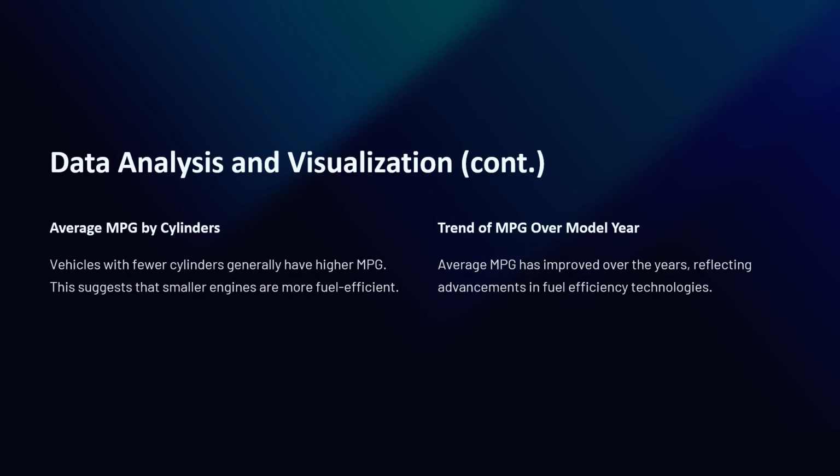This slide shows how average MPG has changed over the years. The good news? Fuel efficiency has improved a lot thanks to advancements in technology. Automakers have been working hard to make cars more efficient, and it definitely shows in the data.